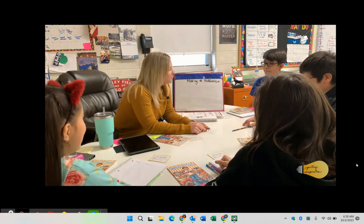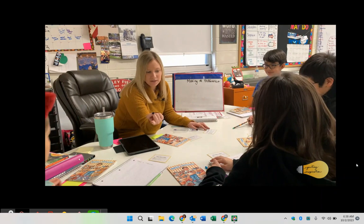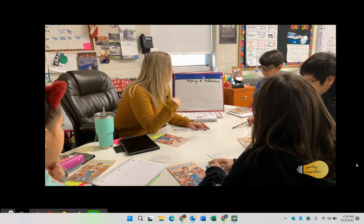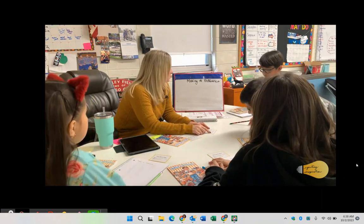We're going to be doing the who, what, why strategy. So we're going to be identifying who the most important character is, what they're doing or what they did on that page or in that chapter, and why they did that.